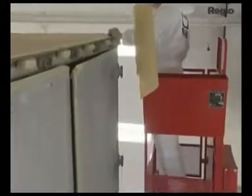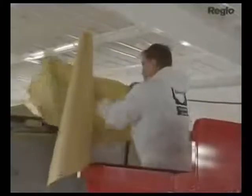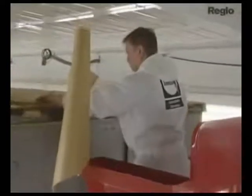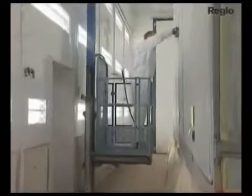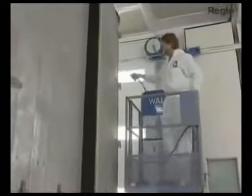Wallman and Liftman were developed to increase safety and efficiency when working on high-sided vehicles. Powered only by compressed air, they can easily be used in explosion-hazardous areas such as spray booths. Other areas of use are preparation spaces, washing and sanding bays. Over the last 20 years, more than 1,000 Wallman and Liftman platforms have been delivered in over 30 countries.